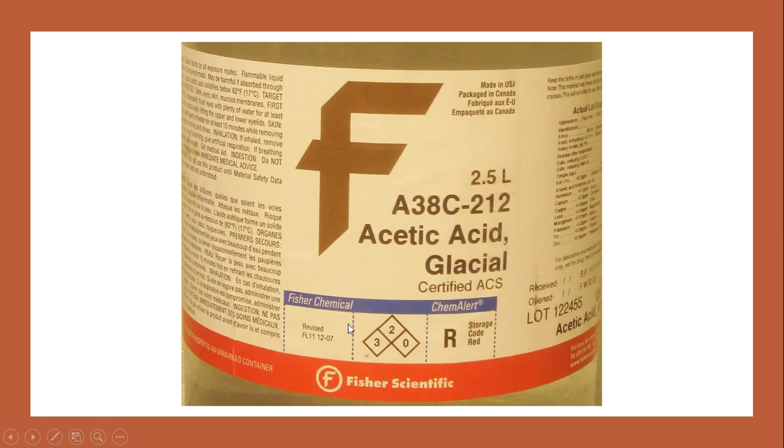All right, so here's an example of a label where it's on there with no colors. So that's why you should recognize those colors. The red would be on the top. The blue here would be a 3 and 0 in its reactivity. So acetic acid is basically very, very concentrated vinegar. If you took a lot of the water out of vinegar, that's what you would be left with, acetic acid. So it is a health hazard when it's very concentrated and it is flammable.